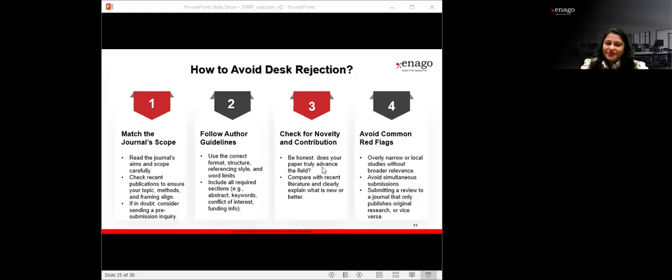Novelty and contribution. Remember, we asked the question: what gap does my research fill? So this should be an upfront answer in the entire manuscript, and that should be the contribution of novelty that we have to address here. Compare with recent literature, recent meaning the last 3 to 5 years, and clearly explain what is new or better in your study.